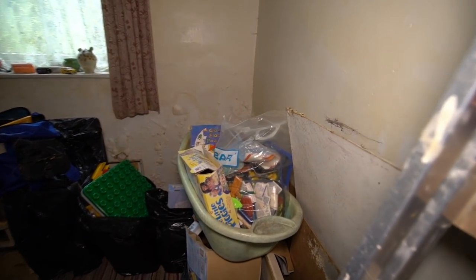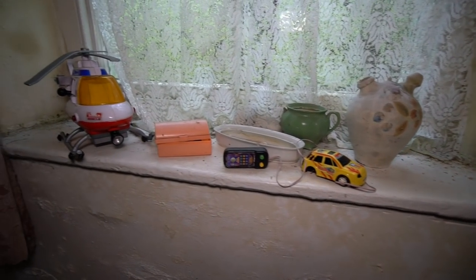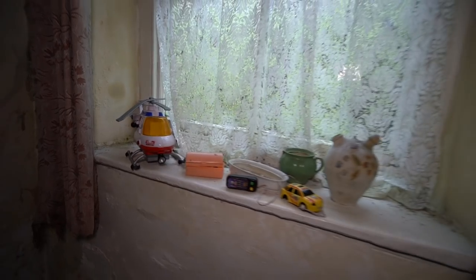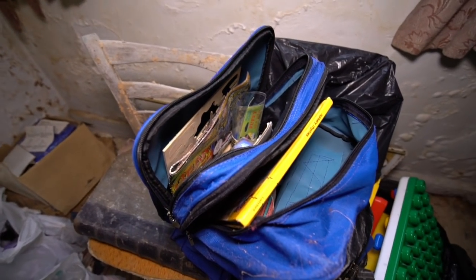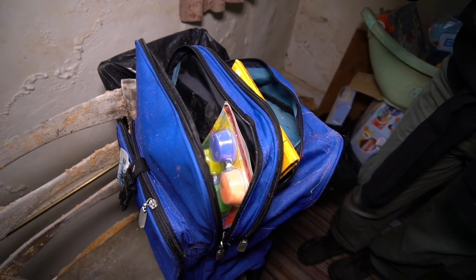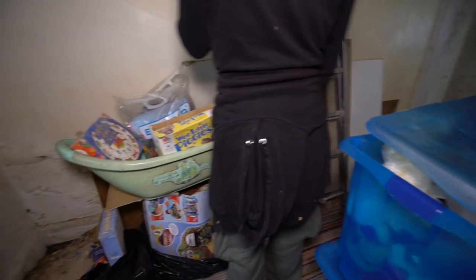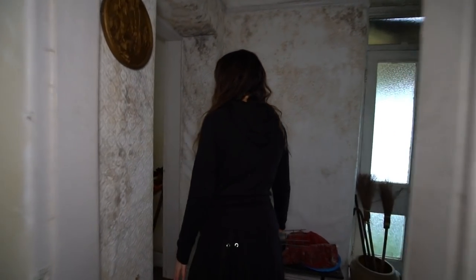Oh, board games. Toys. Yeah. Helicopter. Oh, look. It's a school bag. Still set up. That's sad to see, like actually. They never went to school. Oh, little baby bath. Hopefully this place will be saved and all the belongings will go back to their rightful owners.